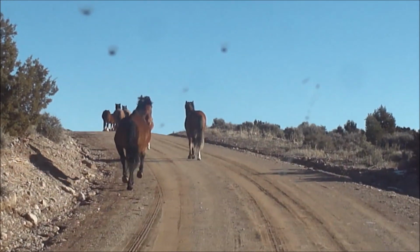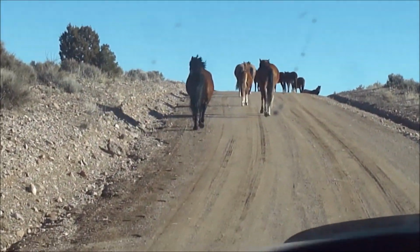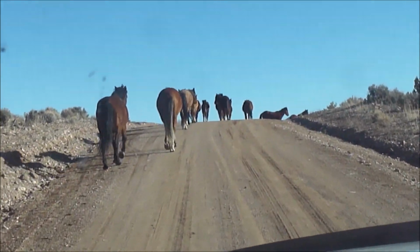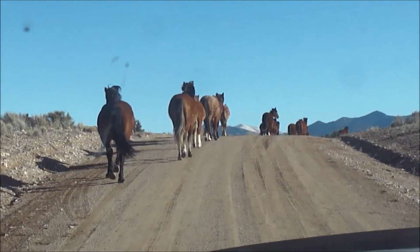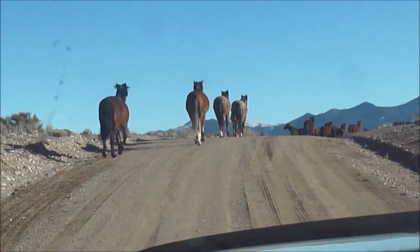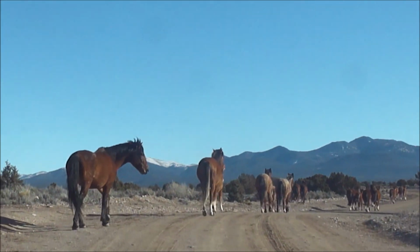Well, I had to videotape this. I'm up in Rose Valley looking for deer, and I'm driving down the road. And I've run into a wild horse traffic jam. This is kind of a first for me. I've never run into a traffic jam before out here. I wonder where they're going. There's an awful lot of them.